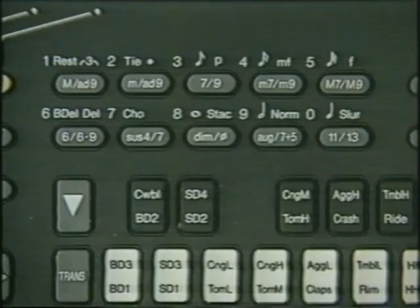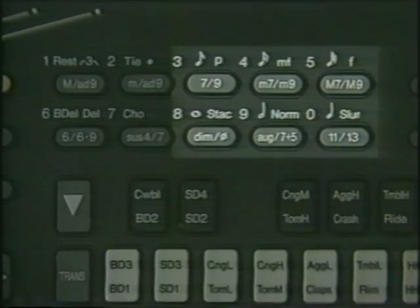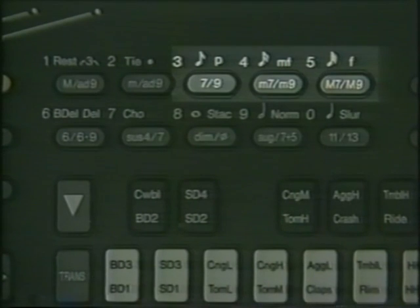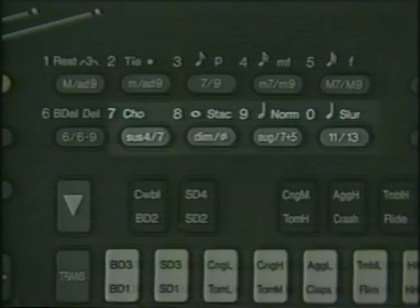There are 2 modes we use to record data into the QY10, each appropriate for different musical situations. The first mode is the step record. Using this mode, we can enter note data in a step fashion, one at a time, with all the musical options that you might expect. These include note values from whole notes to 32nd note triplets, ties, rests, dynamics, articulations, and chord entry, one note at a time, of course.